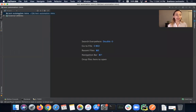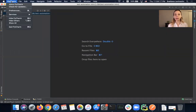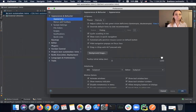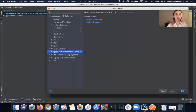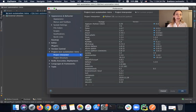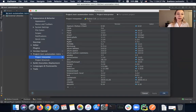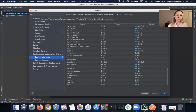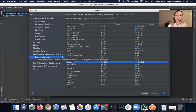And let's look at the settings. So I have a very empty project here. I'm going to go to Preferences, Project, and I'm clicking Project Interpreter. This will tell me all the packages that I have installed for my Python. You can see that I already have Selenium.